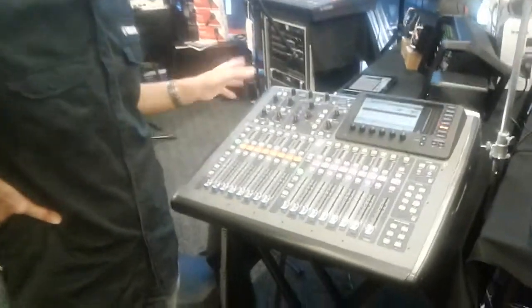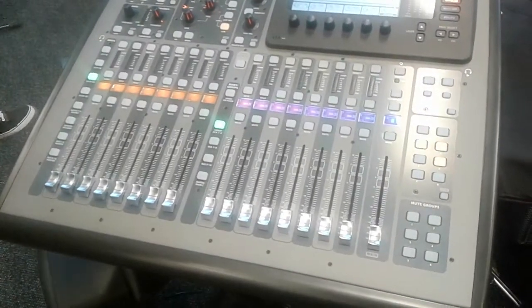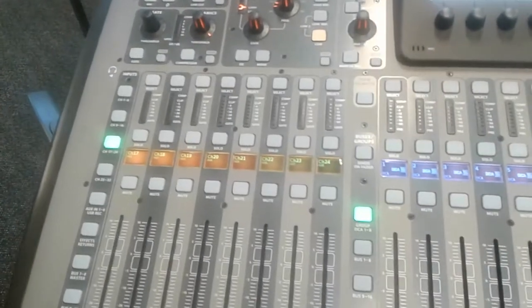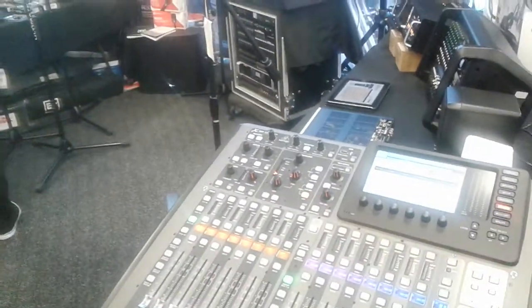So you've got a whole raft of processing that, in an analog context, you'd probably have to have a whole stack of outboard gear for. So $3,899 New Zealand dollars is actually a remarkably low price point for all that DSP in such a small compact package.